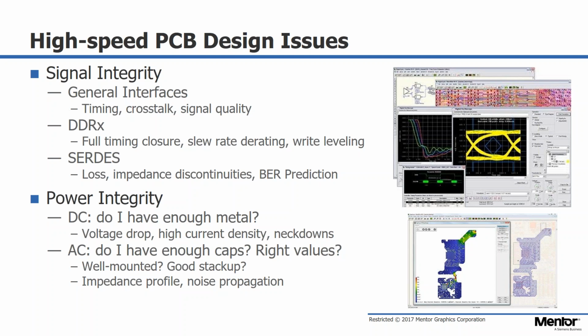But the DDR wizard essentially can go in and verify your interconnect and your design to JEDEC standards for timing, just to make sure that those are going to work on your first spin of the board. And then SerDes, we have loss, impedance discontinuities, and bit error rate prediction. So you can see on the right-hand side of the screen, we've got an eye mask and an eye diagram, and that's mostly going to be used for SerDes or channel design. HyperLynx can handle all of that as well.